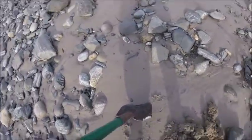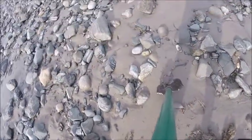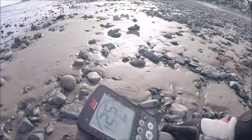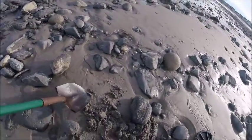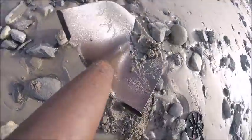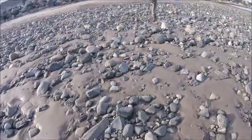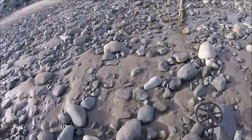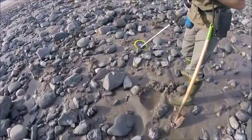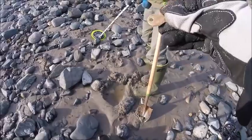Oh, silver! Silver! Uh-oh. Another Roosevelt. 25. Glad, I thought I got into a silver hole. Not old. Good signal though. Yeah, those brass ones sound really good.